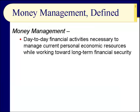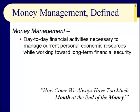Slide number 2. What's the definition of money management? Well, here's your book's: the day-to-day financial activities necessary to manage current personal economic resources while working toward long-term financial security. Kind of sounds like a definition of personal financial planning, doesn't it? But that's the book's definition, and that's what we'll use. I like to think of it as this.